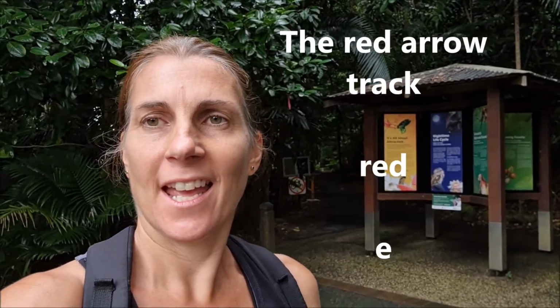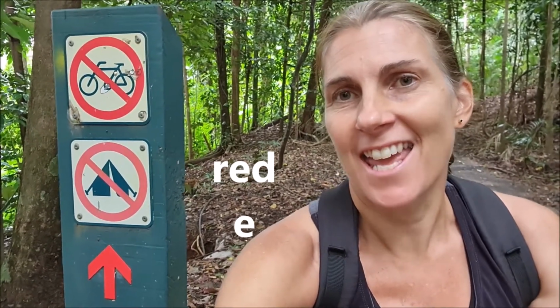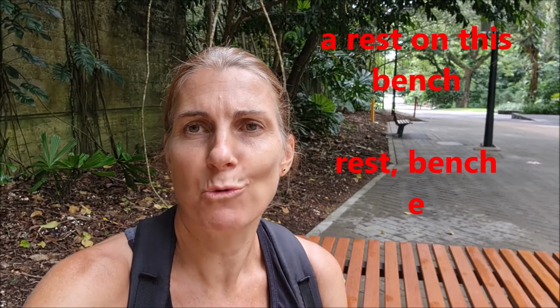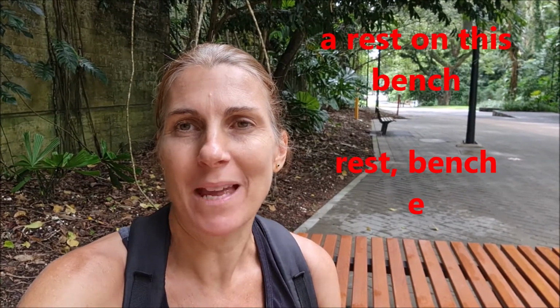Alrighty, now I'm here at the start of the red arrow track. Eh, red. Okay, there's the arrow to prove it. I'm at the start of the red arrow track. And red has that sound eh in it, red. Okay, I'm just sitting down to have a rest on this bench.